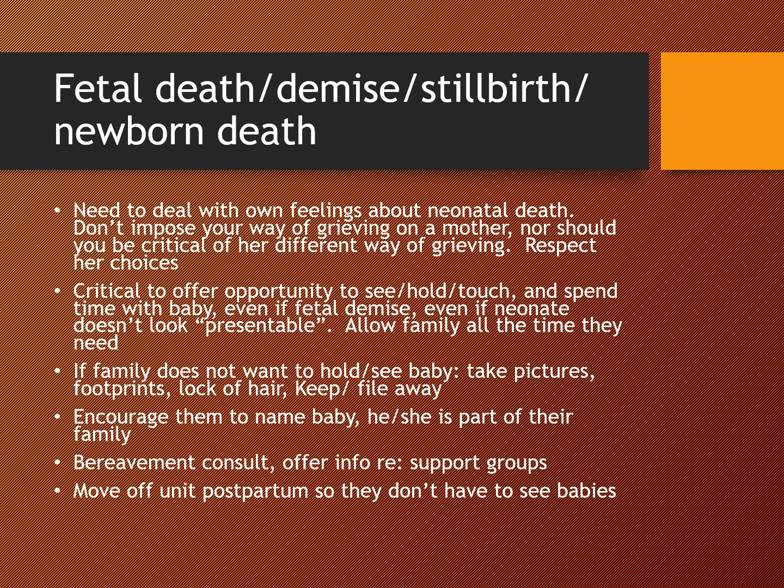Don't impose your way of grieving on a mother or be critical of how she may be grieving. People grieve in different ways, they're in different stages of the grief process. They may be in such disbelief and shock that mom may not be crying. That doesn't mean what she's doing is not appropriate. She's dealing with it the best she can at that moment. So you need to respect their choices.